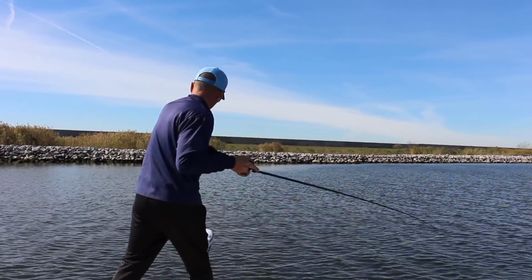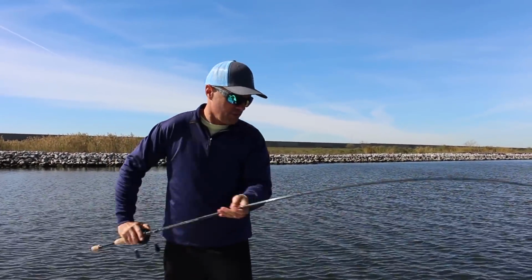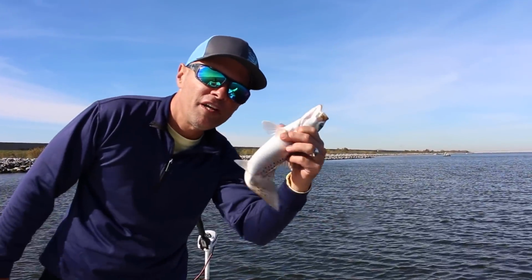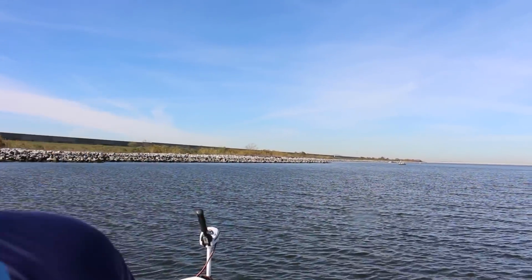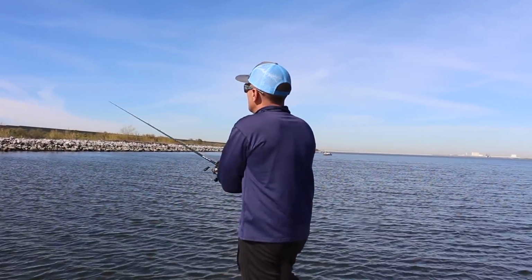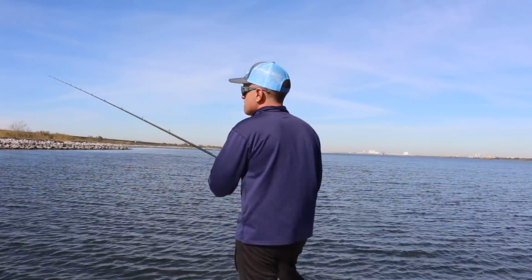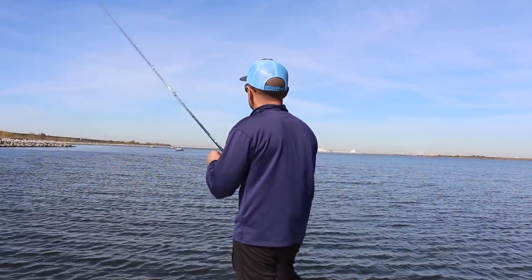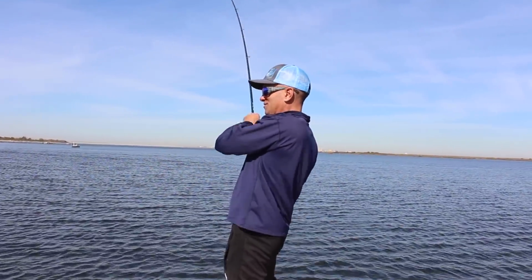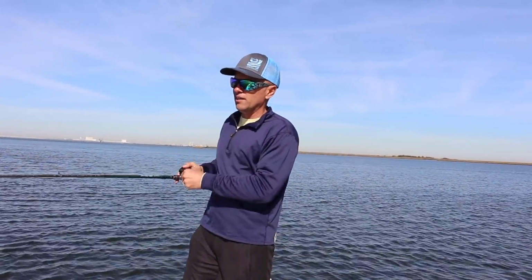There's another one. He's a bit smaller, but he might make it. They don't have to be fat, they just have to be 12 inches. And he's 13. Boy, these are the days. Oh, that's a good trout. He hit it like a good trout. He's not all that big though, but he is big enough.